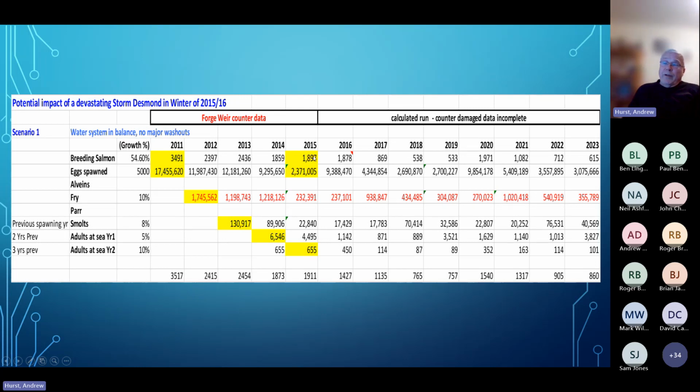However, what happened in 2015 was that we lost, as I said before, 75% of the eggs and the varying life stages. So that had a massive impact on the egg deposition that year, which had a massive impact on the fry production the following year in 2016, which in turn had a big impact on the number of smolts going to sea in 2017, which in turn had a big impact on the number of grilse returning in 2018.